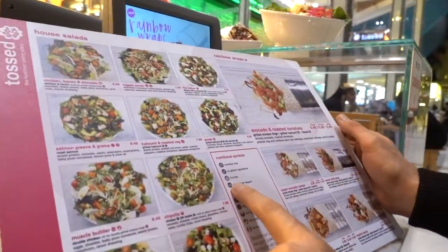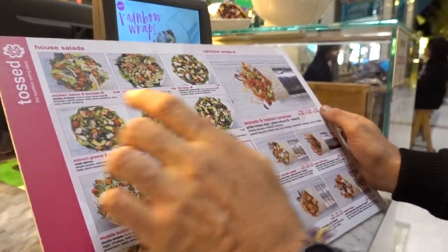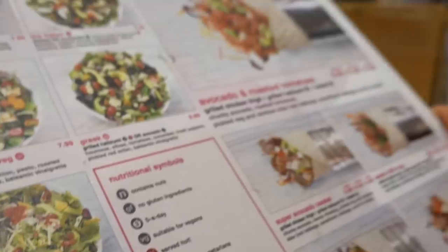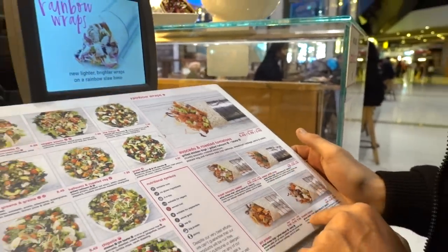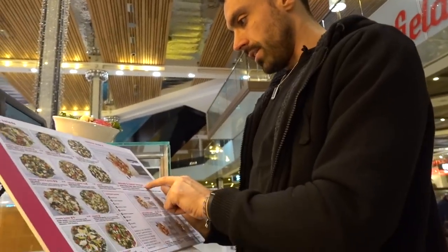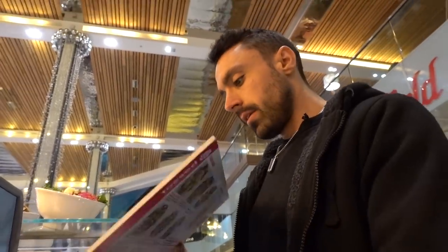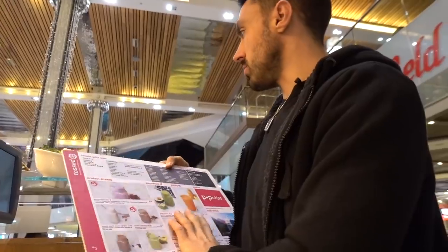Oh wow, this has got plenty suitable for vegans. This is a bunch of salads and wraps, this place here called Tost. This is chicken, this is chicken, this is chicken, this is chicken. See? So you can make all these wraps vegan with falafel. Good old falafel, saving the day. They've also got smoothies and juices here. Amazing. Really nice.